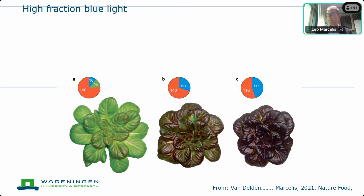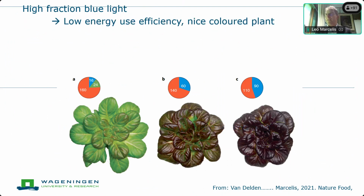You should also realize those purple plants form a lot of this purple color, anthocyanins. Anthocyanins, well, they absorb light, but it does not contribute to growth. So usually you see that purple plants do not grow that rapidly. So what can we do then? With this high fraction of blue light, we get a nicely colored plant. We get a low energy use efficiency because the plant is not growing so rapidly, and also blue LEDs usually use a little bit more electricity.